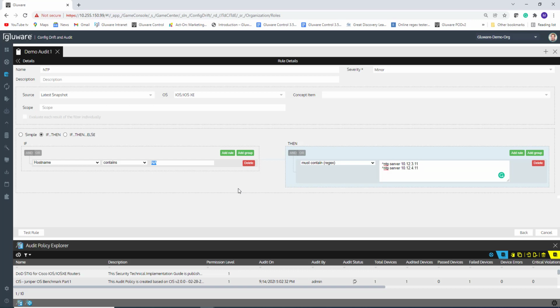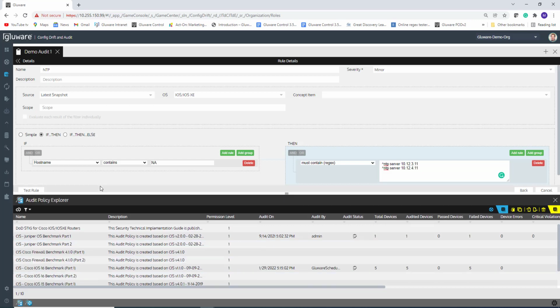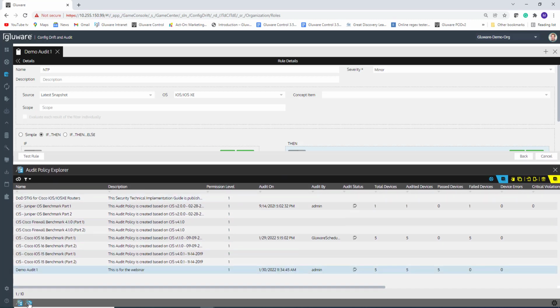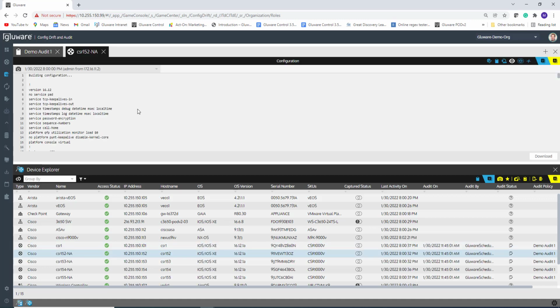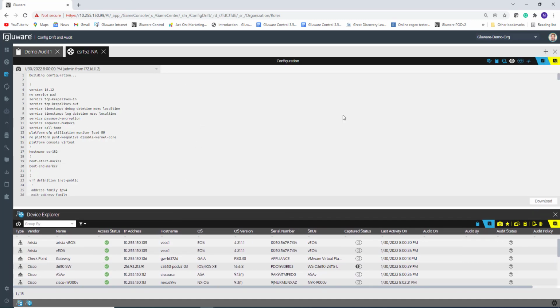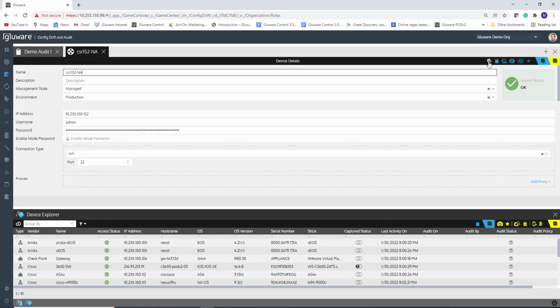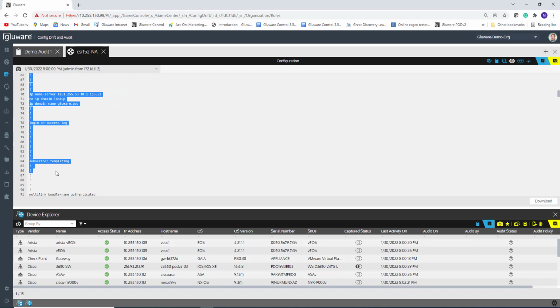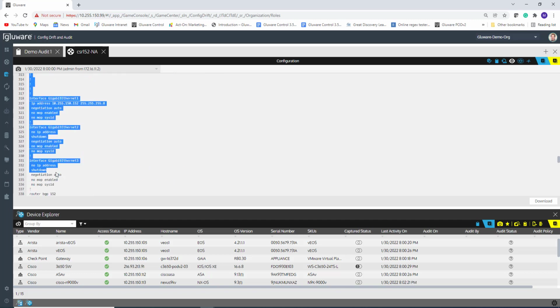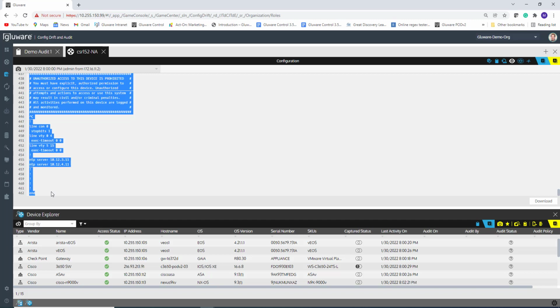So let's jump into the second big change here, which is that you can jump into the test rule parameter. But to do that, I want to do something first. In my lower view here, I'm going to navigate to my device view, and click into one of these devices that has NA in the name. I'm going to just double click on this device. It opens up my detailed view on the top. If you navigate over to your config view, this view is going to show you the last configuration. So I'm going to grab this config, copy it out of here, and do a Control C.